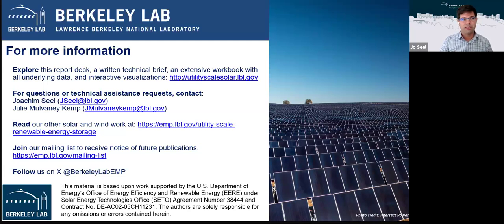But some storage may get deployed as standalone, and that will help older projects that otherwise are not coupled with storage, but for the most part it will benefit the solar projects that have the co-located storage deployed going forward.